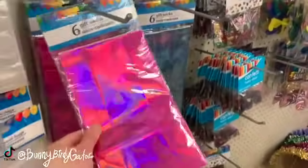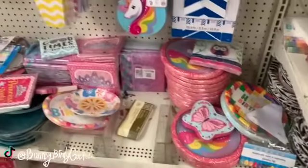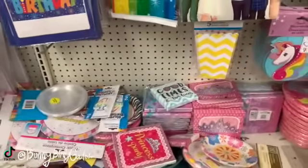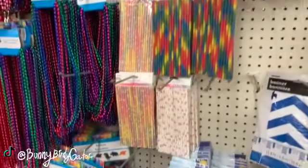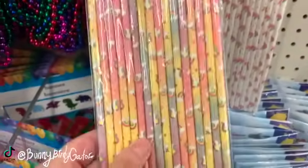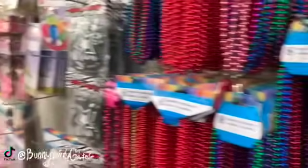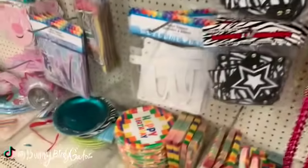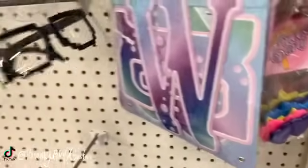We have the shiny gift sacks, table covers, napkins, all the pretty party plates. In one of my other videos, I saw a really pretty swan party plate, and it was really big. And I think it had like 18 in a pack. These paper straws are new. Unicorns. We also have rainbows.